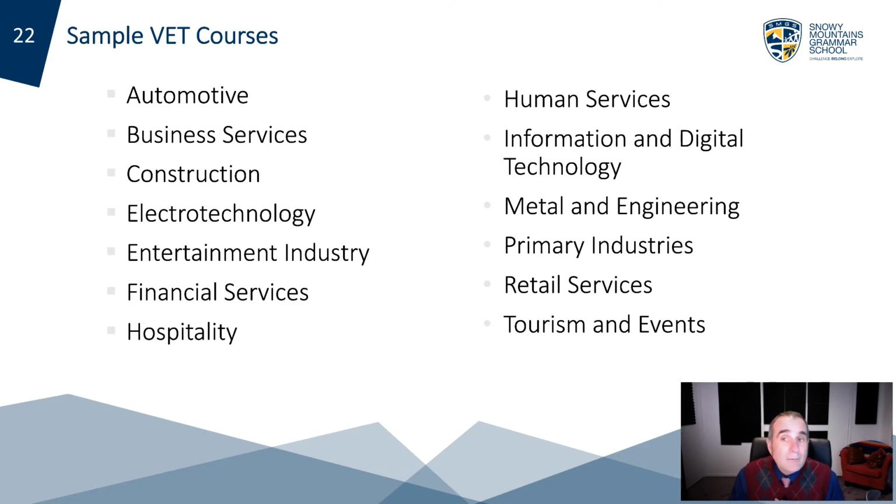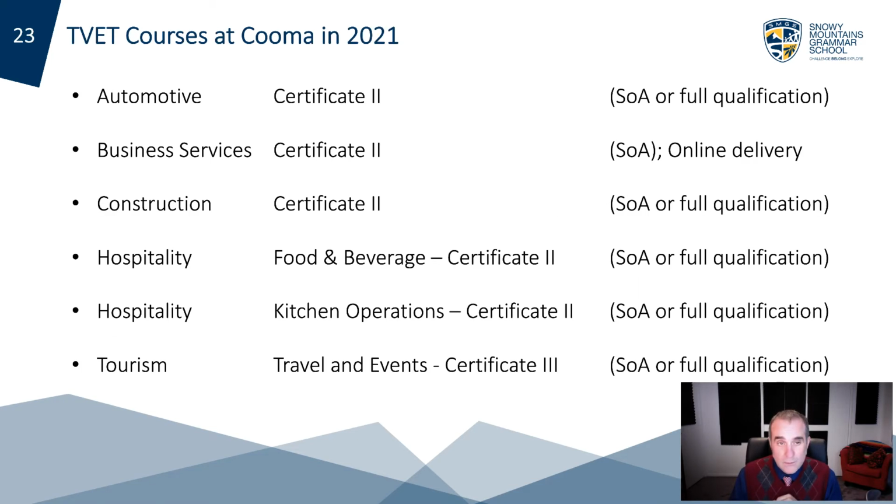There are some examples of VET courses that you could do. Last year, we had a student taking information and digital technology to the HSC. We've had metal and engineering in the past. You can do construction, automotive, lots of other different options there for you in terms of VET courses. These ones are going to be offered at Cooma in 2021. There's TVET courses, so you get a Cert 2 or a Cert 3 in the case of tourism there. You get a statement of attainment or a full qualification.